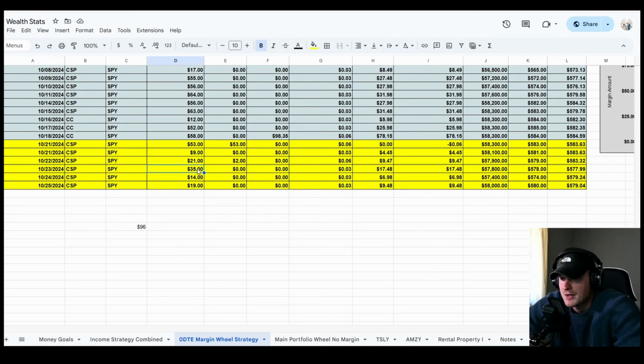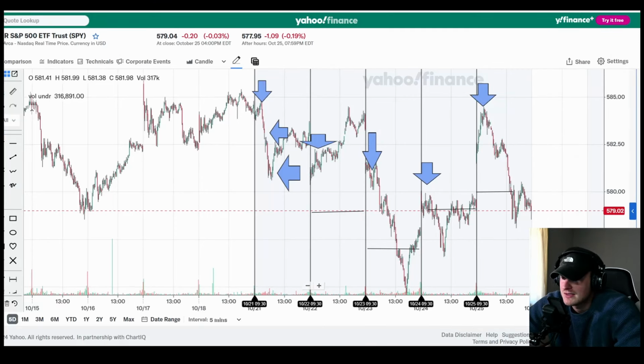We captured about $35 and did not buy it back. So on 10/23, we sold the 578 strike, and I was almost assigned on this one. The S&P 500 closed at 577.99. I sold the 578. I don't know why I wasn't assigned that.